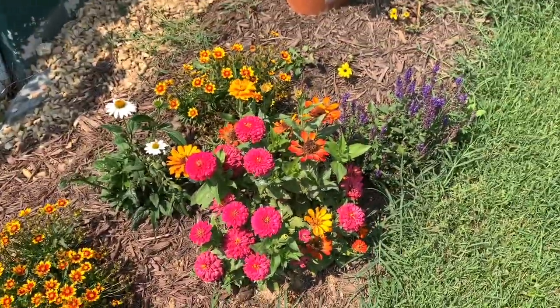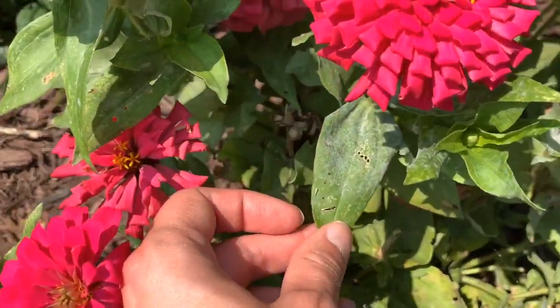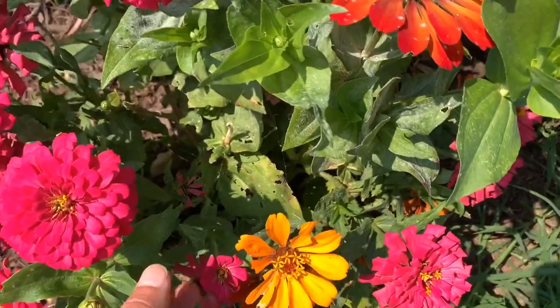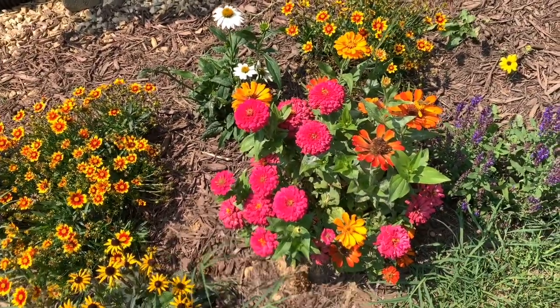Oh, this one's pink. So this one's got more pink blooms on him, but as you can see, we're dealing with some mold issues here too. So yeah, it's just been so wet, you guys, and then it went to insanely dry. Like this week, it has not rained at all.